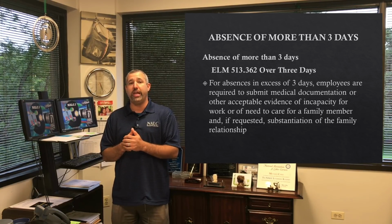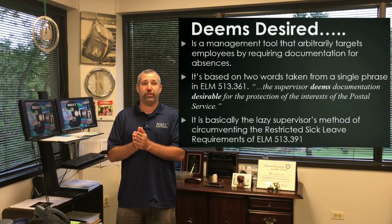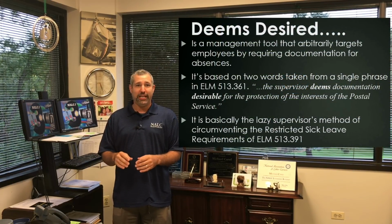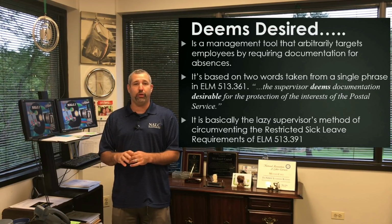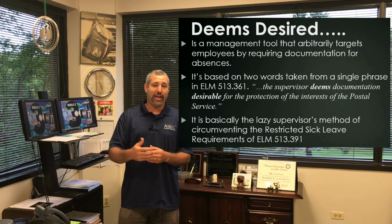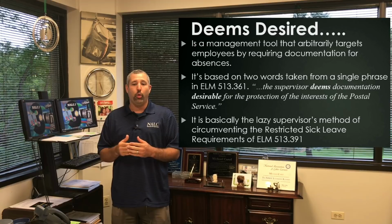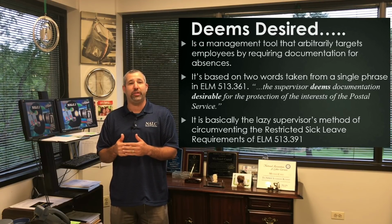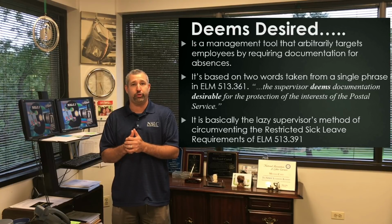Now, the term that we hear a lot in relation to using your sick leave is the term deems desirable. There's no such thing as a deems desirable list. There's no such thing as putting all the carriers on deems desirable or anything like that. However, the language from deems desirable does come from the ELM, and it talks about when the supervisor deems documentation desirable for the protection of the interests of the Postal Service.